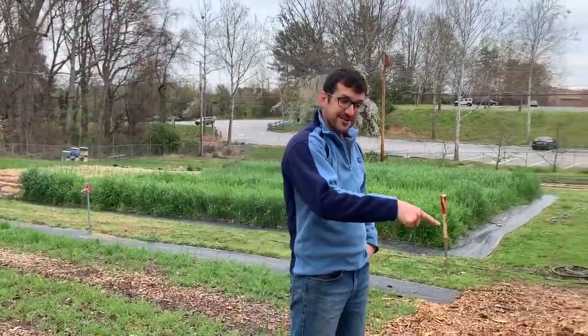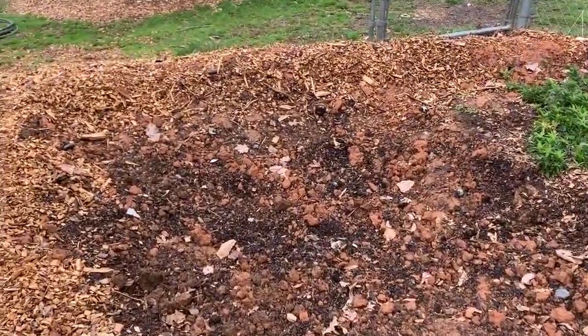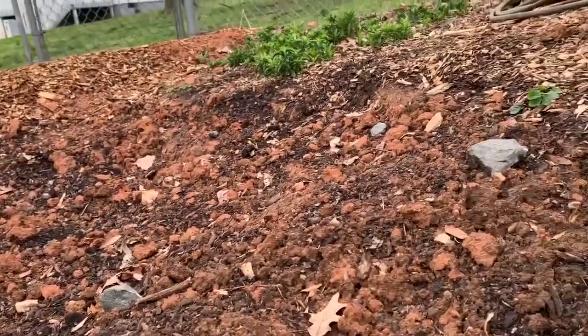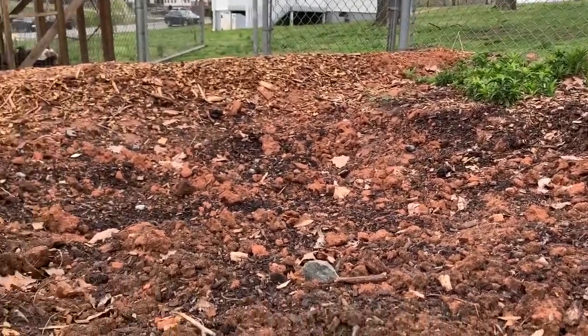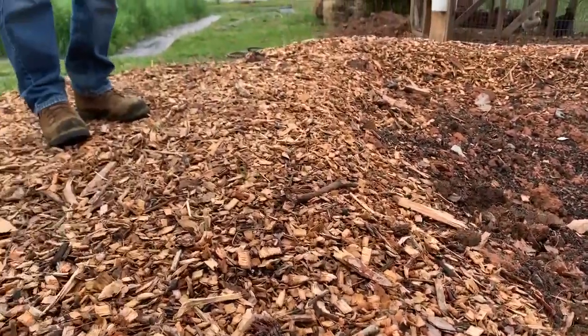So we've got our rain gardens here. I had students dig them out, build up berms. This just helps us capture rainwater, slow it down, and prevent our garden beds from eroding. This was a semester project that got interrupted about halfway through. So the next task here is adding more compost and planting rain garden plants.